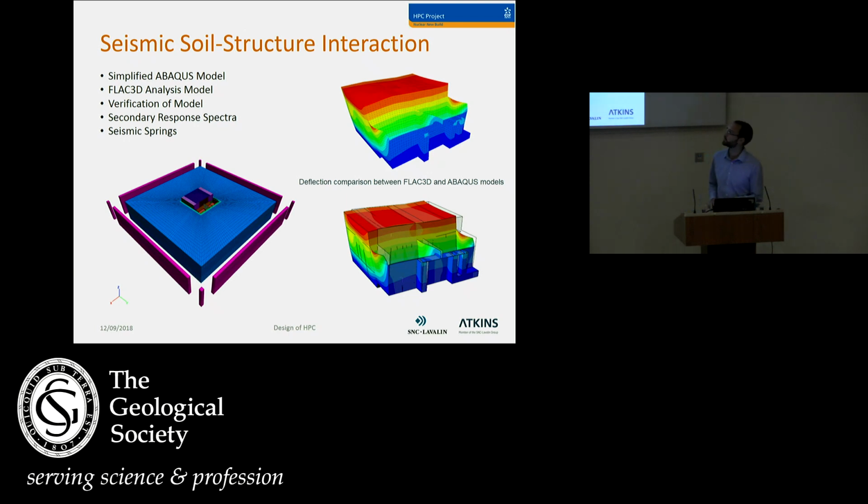It was used to produce response spectra and seismic soil springs. These soil springs were then directly mapped, because the models were set up the same, from FLAC3D into the Abaqus model, providing a good interface with our structural colleagues. They could then use the input motions and also the seismic soil springs with the explicit structural model to run through multiple load cases and get the demand for their reinforcement needs.